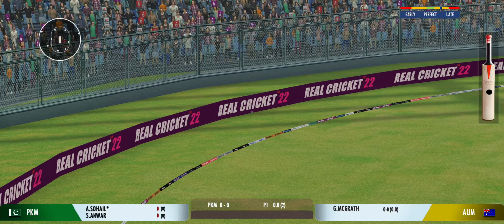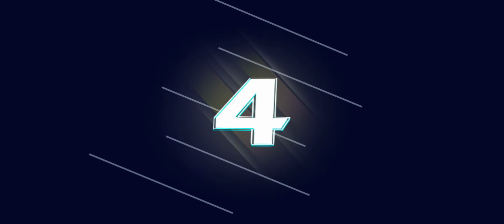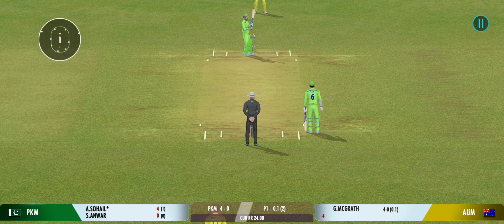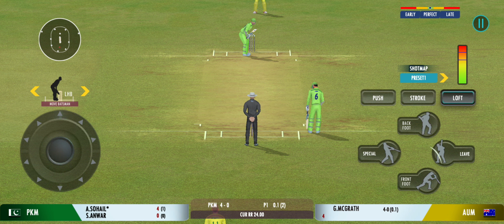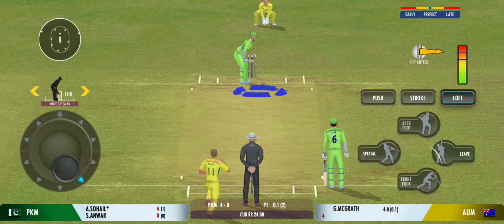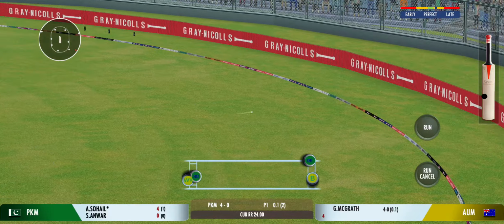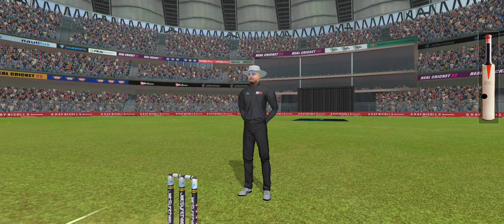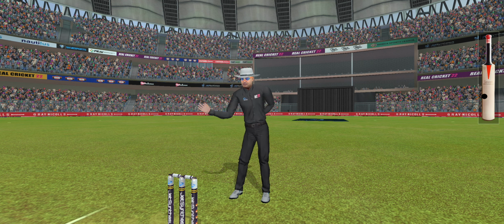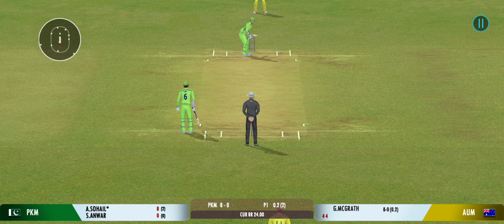Now that struck beautifully, terrific shot that. Will he take him on again? Let's see. Nobody's chasing that. That's going to be a terrific four. He looks in good batting form.